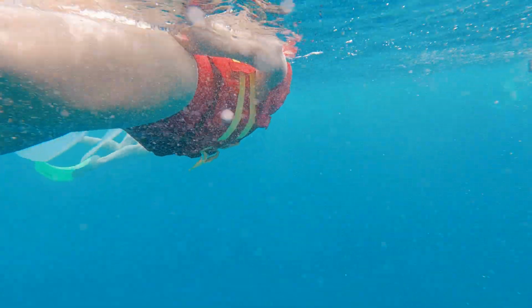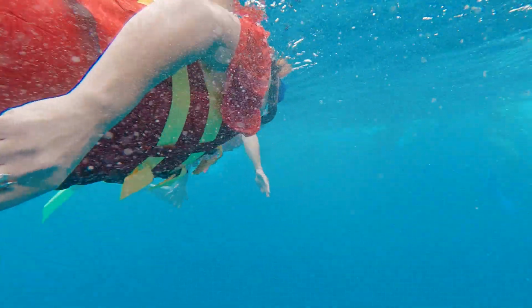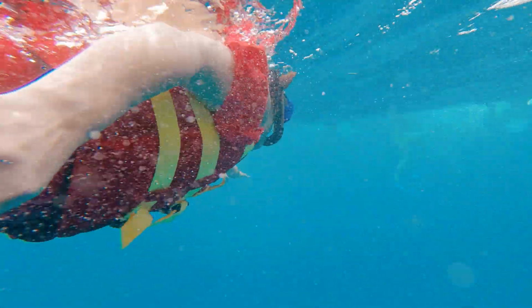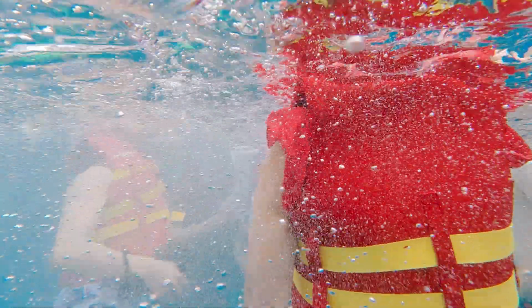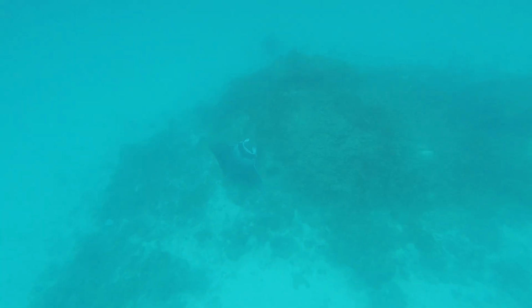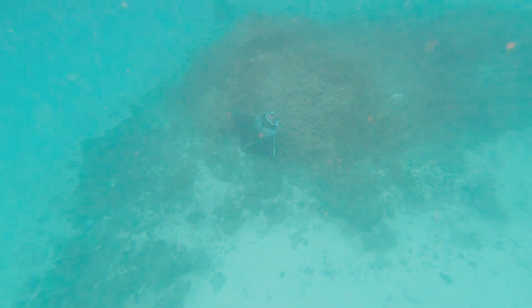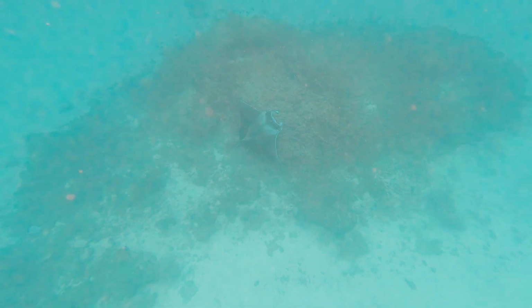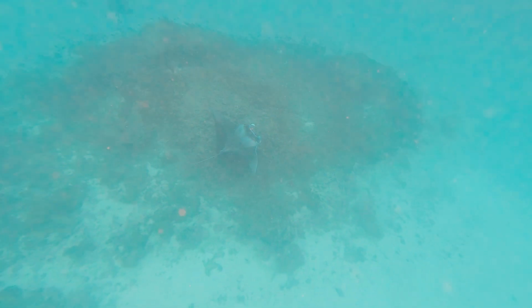Chasing them, however, is no easy feat. It requires full body effort as you paddle with your flippers. Many swimmers were exhausted after getting back onto the boat. On our last jump, I witnessed a ray at a cleaning station where a cleaner fish ate the parasites and dead skin of the manta, providing it with a thorough cleaning like a car wash for mantas.